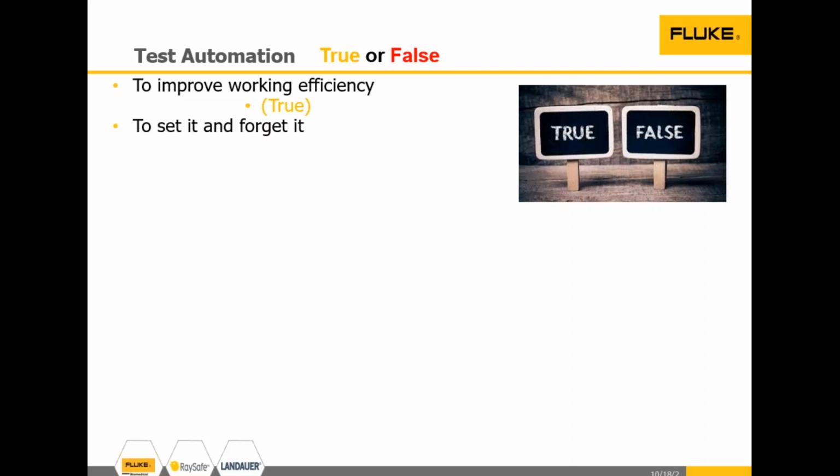Second one, automation is to set it and forget it. I don't think so. You don't think so? That's right, it's false, because even though you can automate it, it still requires human interaction. For example, you do the electrical safety test, you need to put the leads on, put the leads off, and sometimes it will ask you to turn the power off, turn the power on. In a defibrillator test, you charge the battery, and then push the button to shock the defibrillator. So it's not totally set it and forget it.